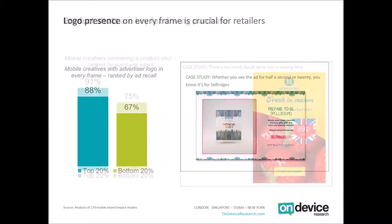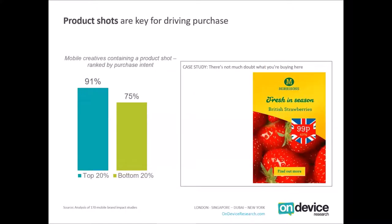Product shots are key. Again, it may sound obvious, but if you want someone to buy something, show them what you want them to buy. Retail is pretty good at this normally, but we've tested plenty of ads where people haven't done it. 91% of the top 20% of ads in terms of purchase intent contain a product shot, but only 75% of the bottom 20% do.